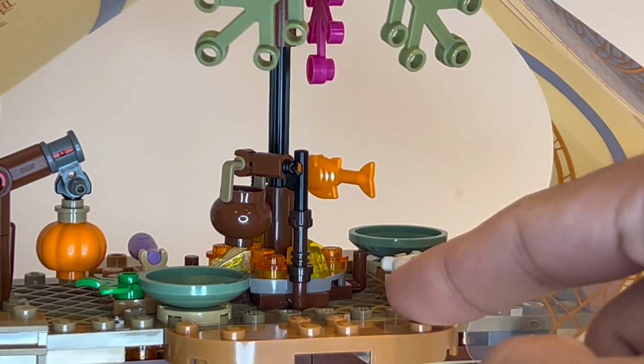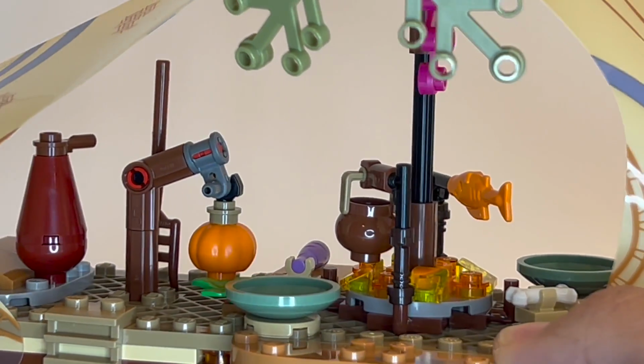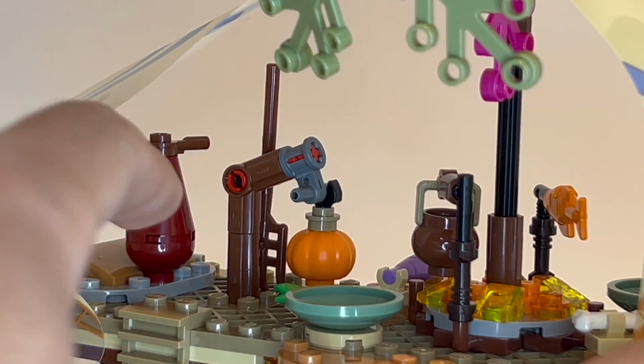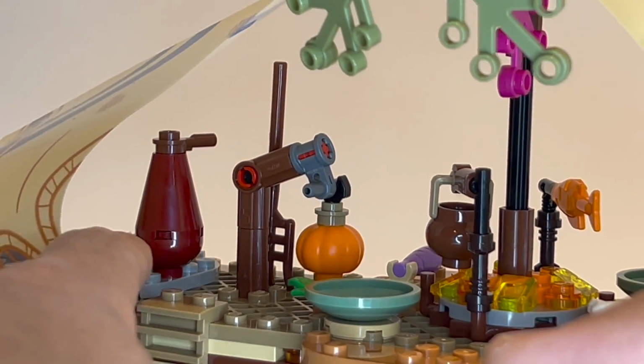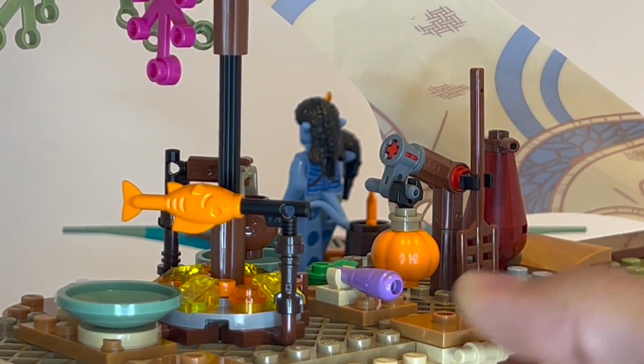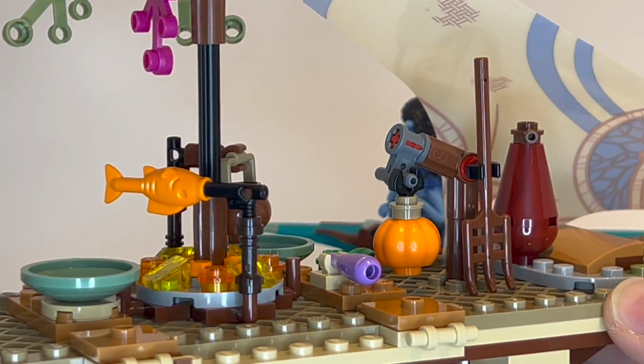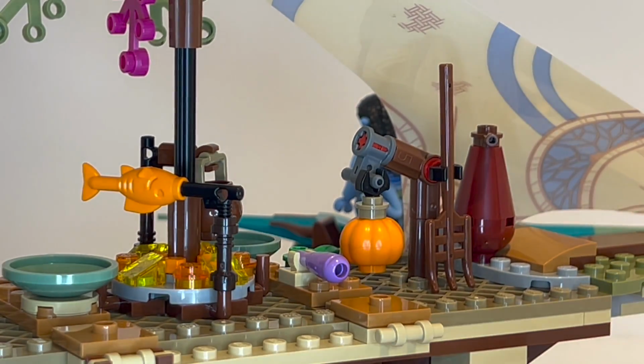You've got some fish cooking here, some plates, and some seats as well, so this is kind of a food preparation area. Moving on to here, you have some vials or stuff, maybe liquid stored there, and altogether this feels like a very lived-in space. There is something going on at pretty much every corner, from cooking areas and food being laid out on plates, and overall this is just a really cozy looking space to be able to place minifigures around.